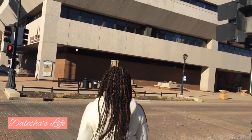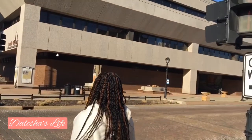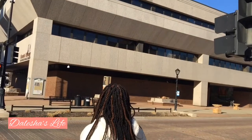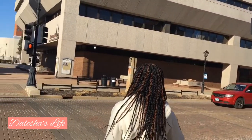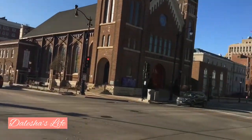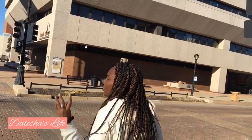But anyway, this intersection has a very bright walk sign, and you can see that walk sign, right, Dalesha? Yeah. So that one she can see, no problem. But we're going to do this as if she couldn't. Right now, the traffic in front of her is going. So if she couldn't see at all, or she couldn't see that light, she would know that it's not the time to cross.